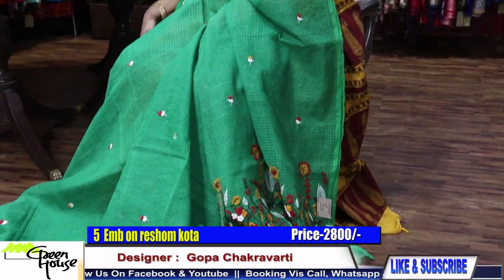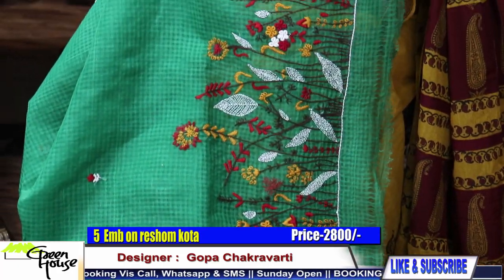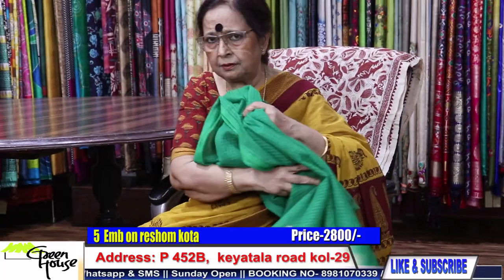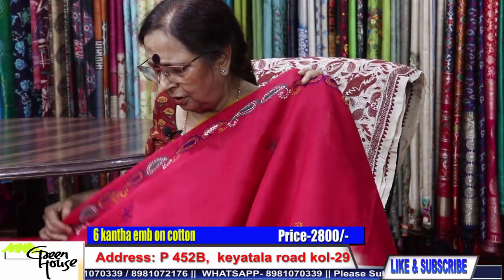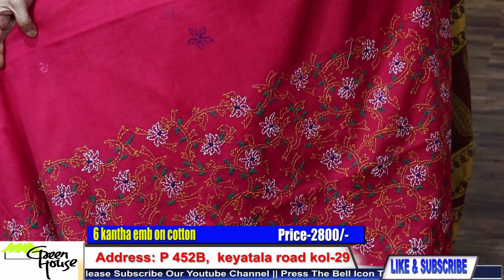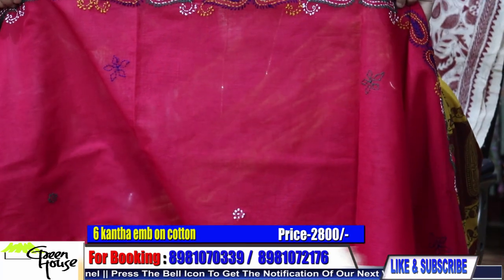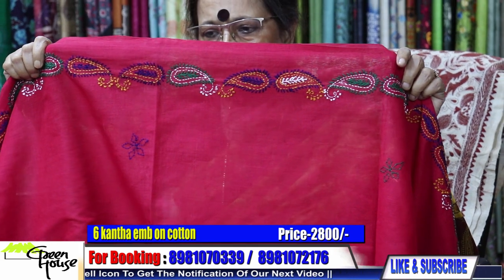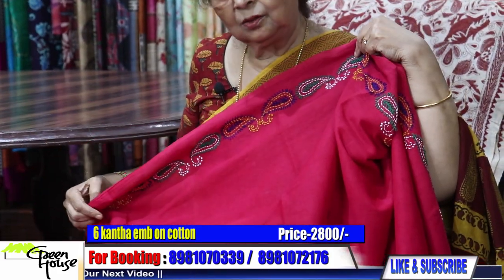Look at this. Lovely sari, and this is for 2800. 2800, and with cord piping it becomes 3100. 2800, dear. These are also very good. Look at this kantha embroidery, all tuck stitches, kantha embroidery on a red dhonekhali cotton. Look at this border. The border is very fine. A completely handworked sari, comfortable to wear, with no additional weight.